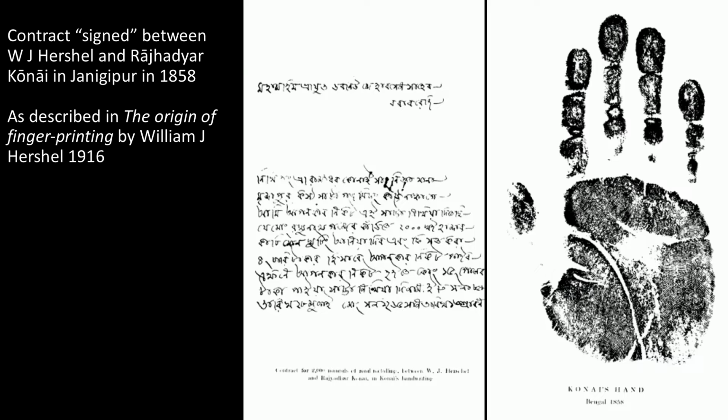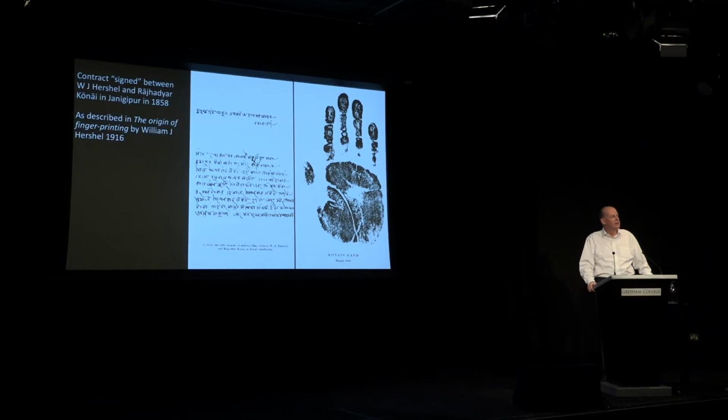writing or anything like that. It was measured using a fingerprint. Incidentally, as far as I can tell, Kanai, the person printing this, wasn't illiterate, so it wasn't a question of overcoming the need to write anything. I mean, he could certainly be capable of reading the contract. The idea was between them that this would be a more permanent, a more difficult thing to forge than a signature. Interesting and very prescient idea.